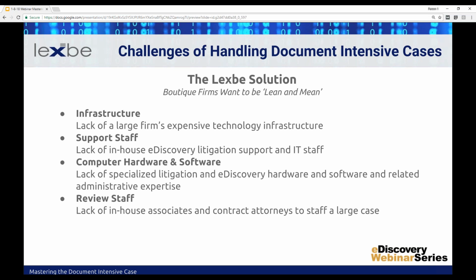Before we wrap up, I'm going to discuss the challenges that boutique law firms face with large document cases and how Lexby solves these issues. Lexby was purpose-built to help boutique firms solve the issues of infrastructure, support, hardware and software, and review staff, and I'll briefly touch on each of these.